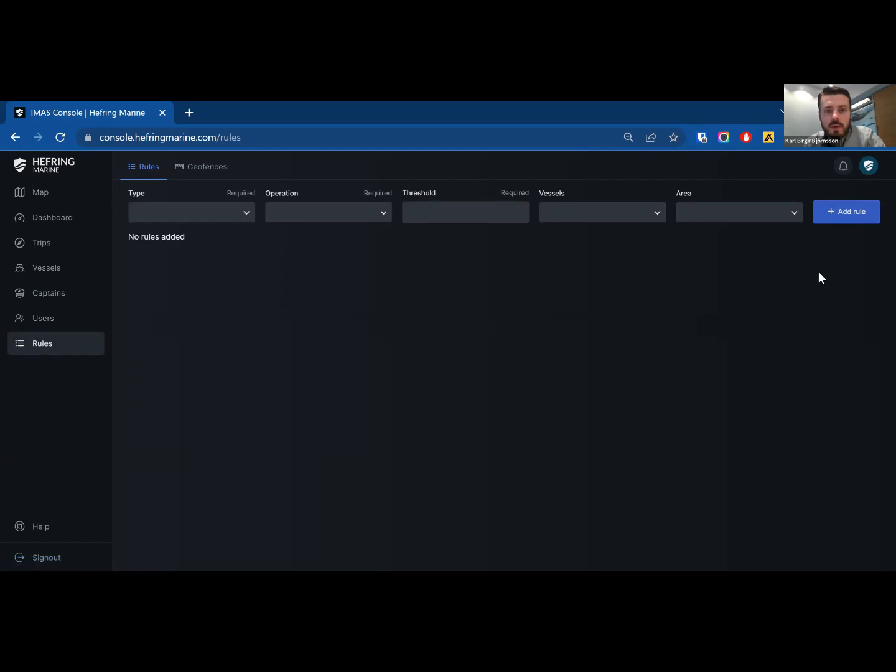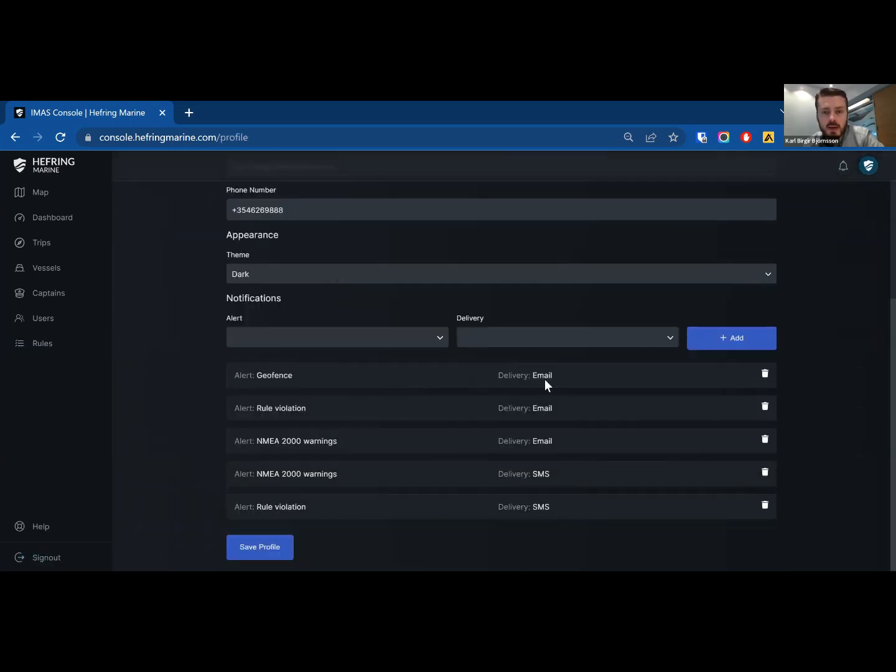And then you can jump over into rules. So here you can create any type of rule that you might want to see. You can essentially create a rule around anything that we are getting information from your vessel about. Engine oil pressure, fuel rate, what have you. Let's just do something simple and let's say impact. So if a wave impact is over 3G on this particular vessel, and I can define an area for this, I'm not going to do that. I'm just going to say in general, then let me know. And I would like to be informed about that in an email. So if a rule violation happens, and if that rule is violated, I'd like to be informed in an email and in an SMS.